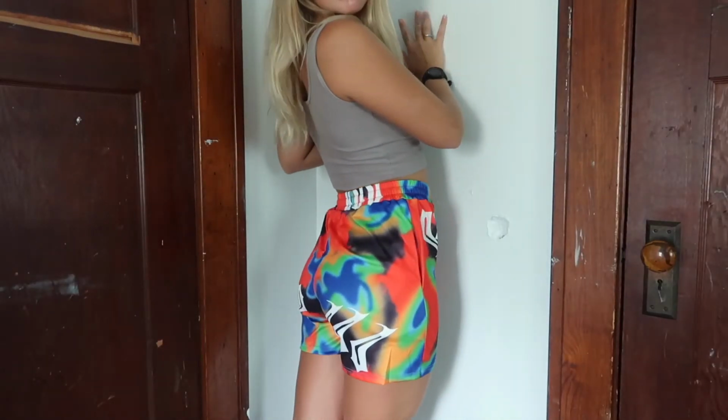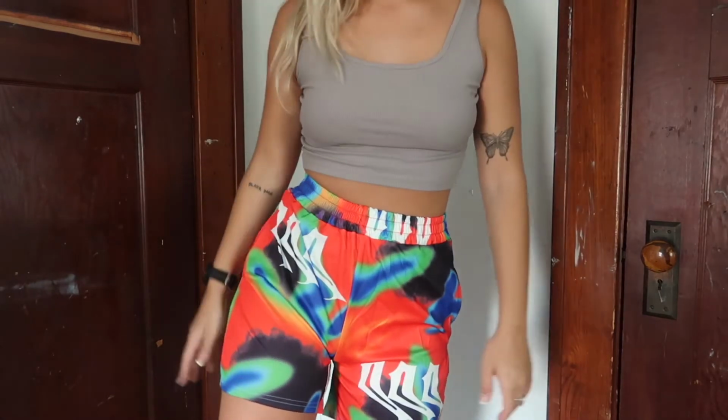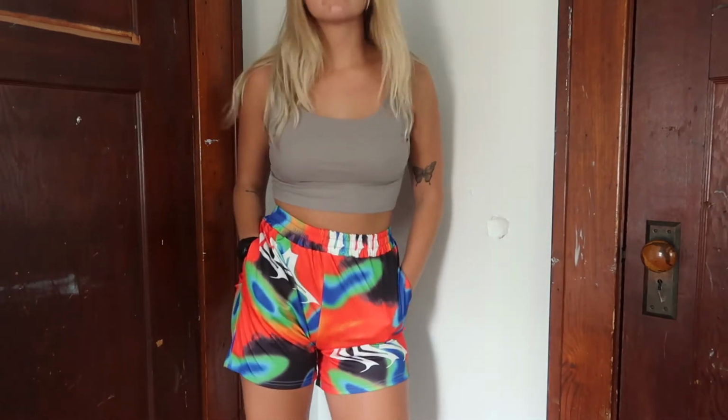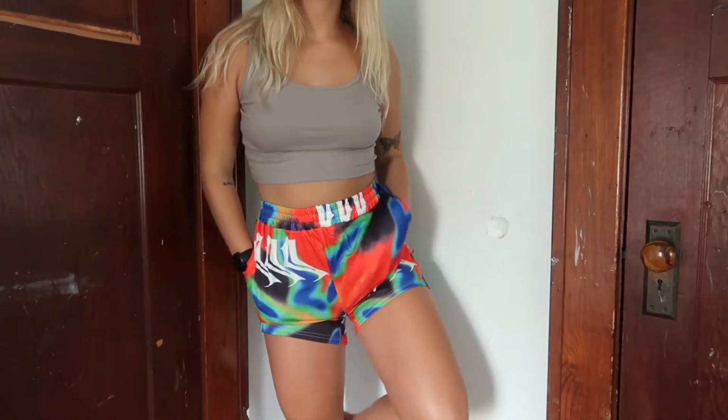They're like rainbow, but they got black, and then they got this white design all over it. I'm not exactly sure what it is, but they're really fun, and I think they work well. I can throw on some white shoes or my Jordans, and with a little white tank top or black tank top, it makes a cute, comfortable outfit, and it has pockets, which is also nice. They're not even fake.